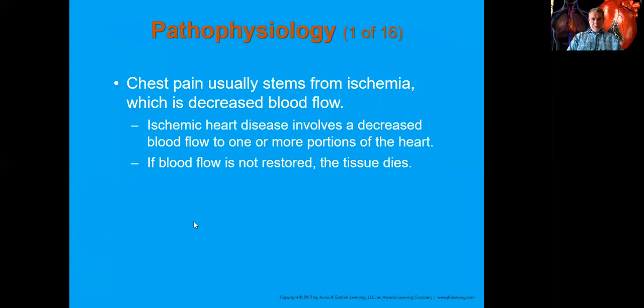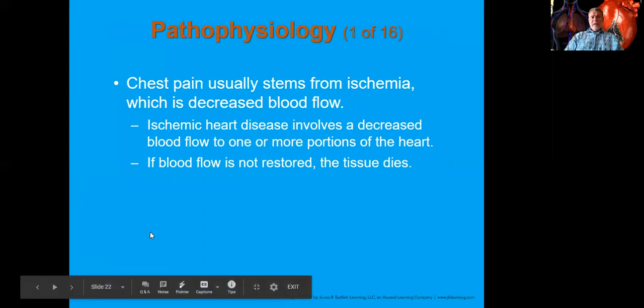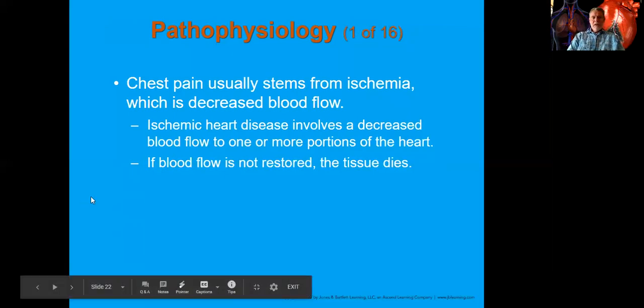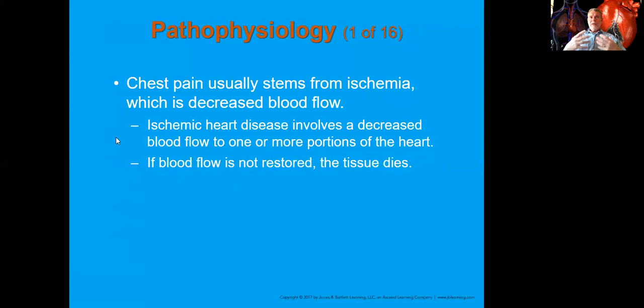So chest pain, ischemia, which means there's decreased blood flow, right? The red blood cells that need to go to certain portions of the heart to keep it alive are now being impinged upon. They're not getting enough oxygen. Ischemic heart disease involves decreased blood flow to one or more portions of the heart. Again, you can't tell as an EMT where that heart is actually being deprived of oxygen, which is awesome.